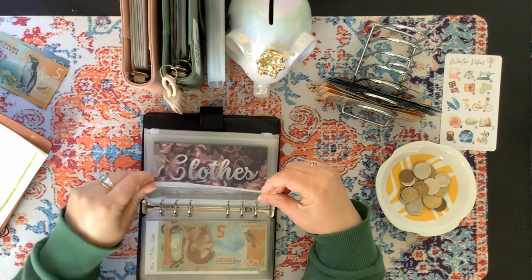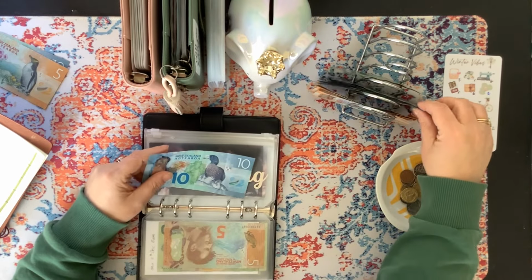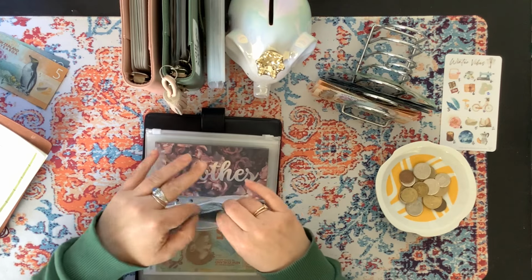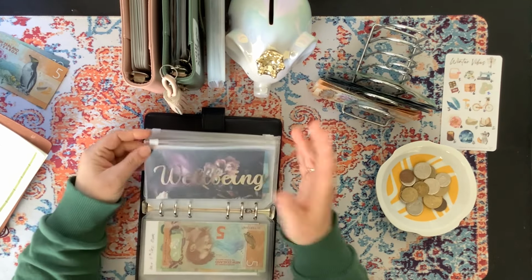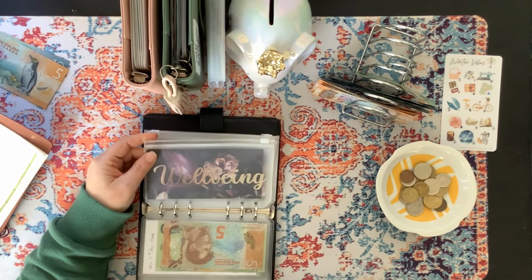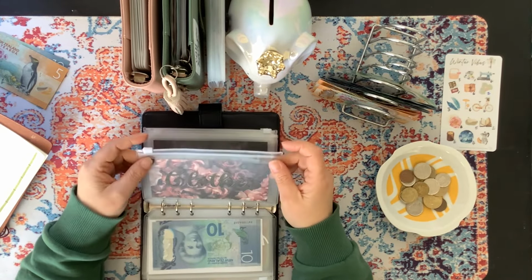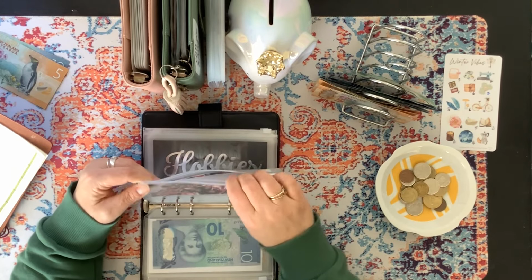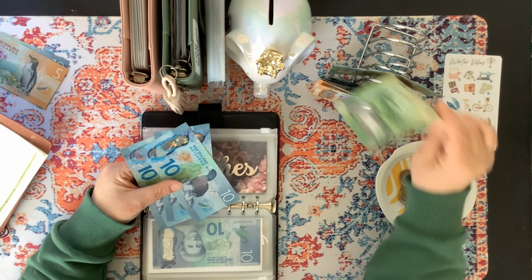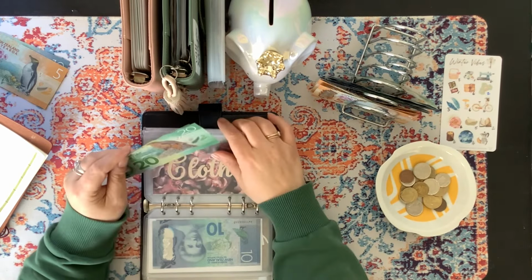Wellbeing is going to get 10, and it has 10 in there because I had to buy antihistamines, which I could have come out of medical, I suppose, but I took it out of wellbeing. There's the other thing about this, it's personal finance, so it's totally up to you what you do. You make the rules, you can break the rules. Clothing, we had a big spend up there with getting my daughter sorted for summer, so 20 in this week. So it's got 20, 30, 40, 50 now.